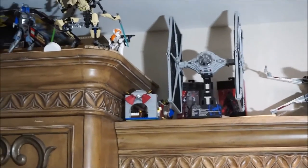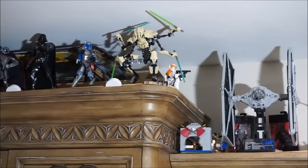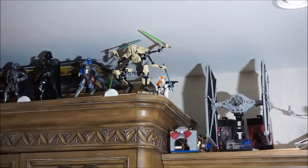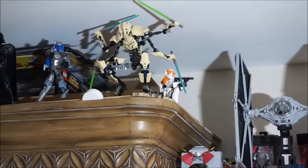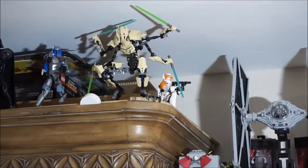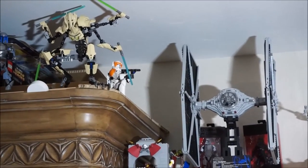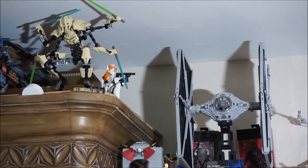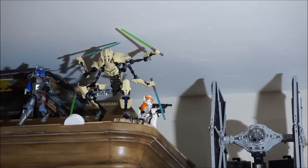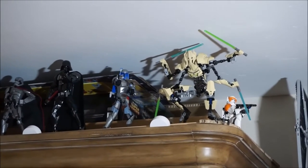Looking at the top, I have the buildable figures. I know some people are a fan of them and some people are not. I don't know if these are ideal for play per se, like an action figure, but they sure do look good as a display piece. Commander Cody back there kneeling and shooting his rifle. I think almost everyone's favorite, General Grievous, Jango Fett, and there you go.